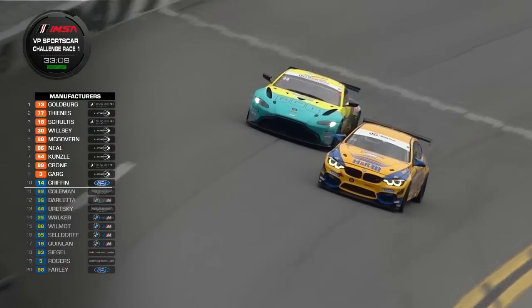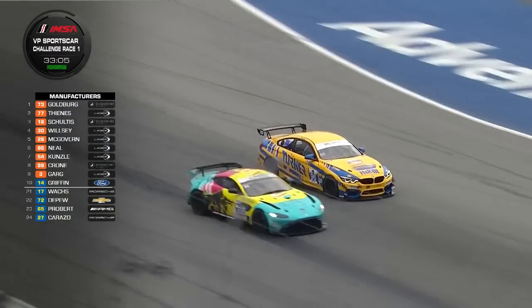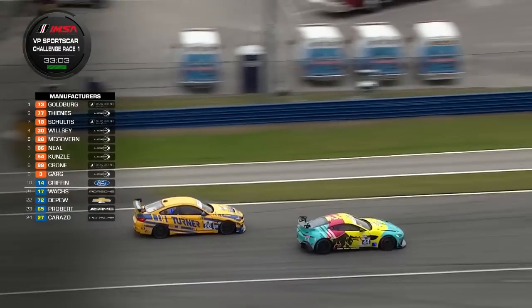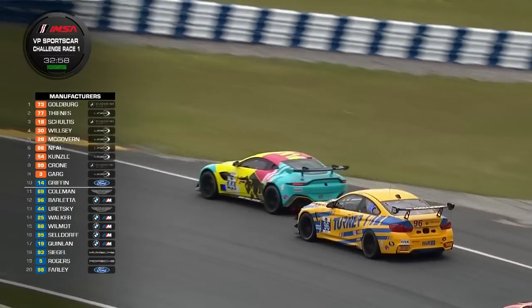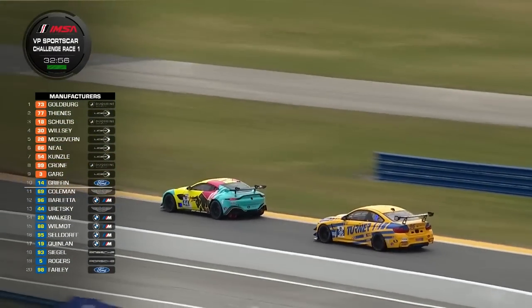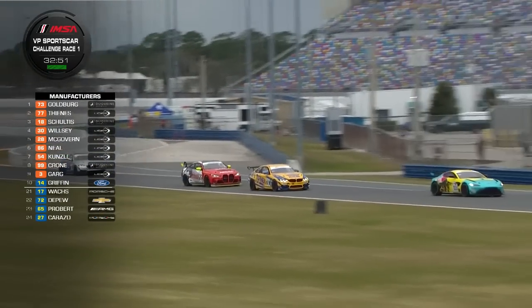his way to the front and pulled away a little bit from Billy Griffin, from Todd Coleman, and then Vin Barletta in number 96 are being passed around the outside into turn 1 by Moise Uretsky in that brightly coloured Aston Martin. But we saw Uretsky make this move before, and he couldn't hold on to it. This time he made it stick.